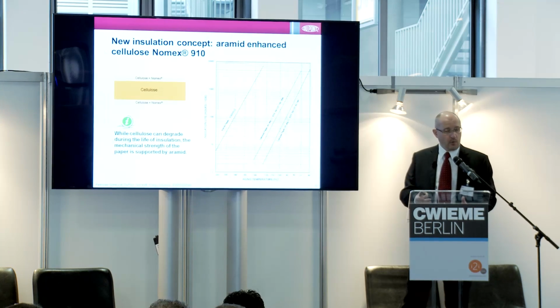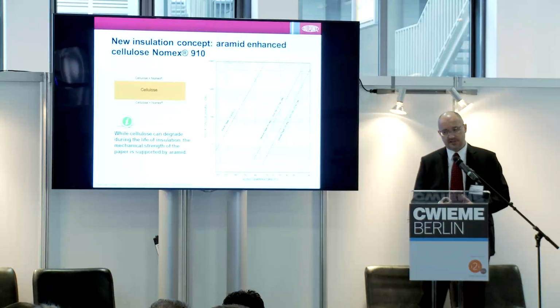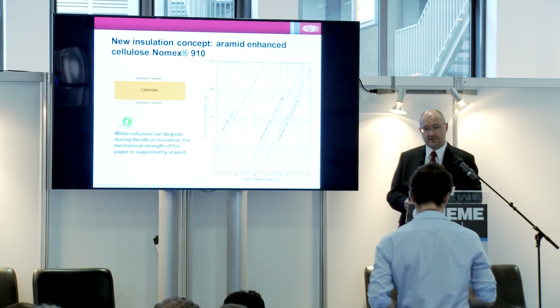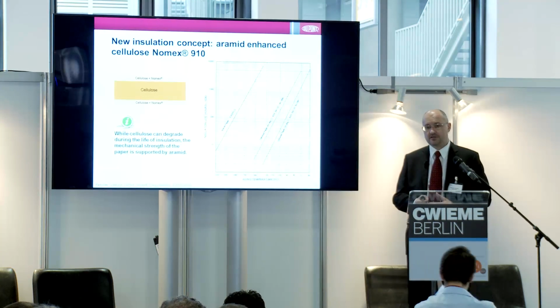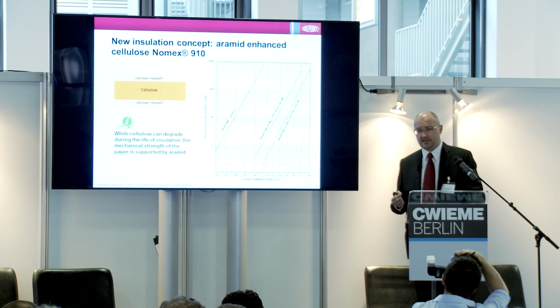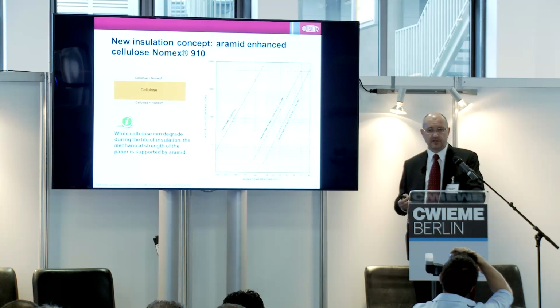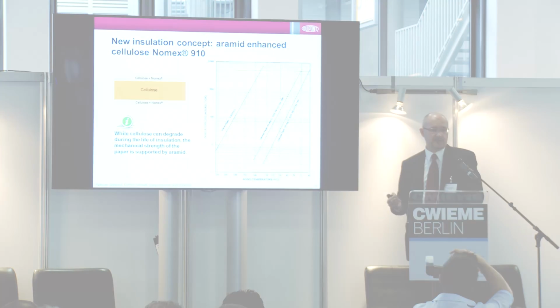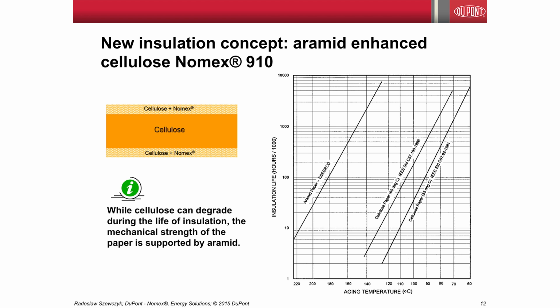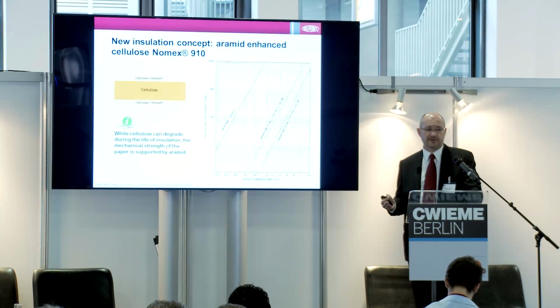So when the material operates in a transformer and is exposed to thermal stress, the cellulose can degrade. The cellulose will likely degrade like the regular cellulose in the regular cellulose paper and board. The point is that the Aramid component would require a temperature of more than 180 degrees, more than 200 degrees, to degrade, which is not a usual temperature for cellulose-based transformers.